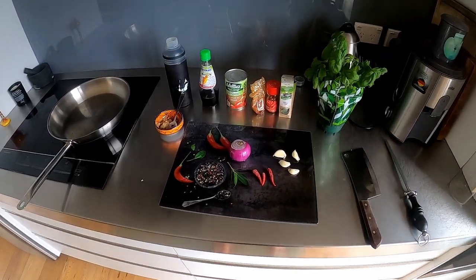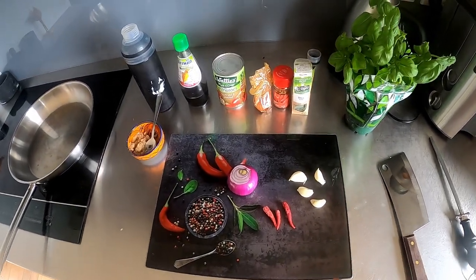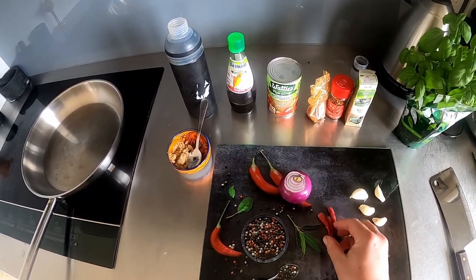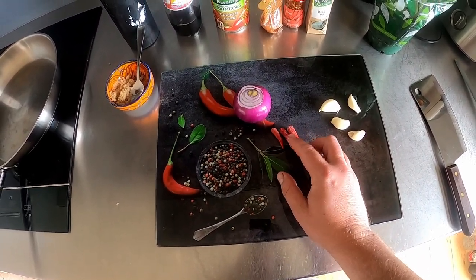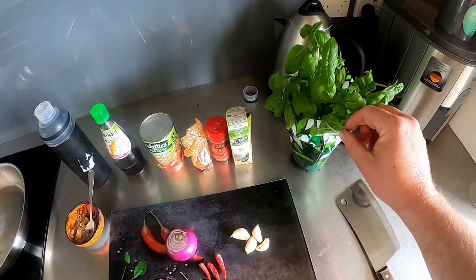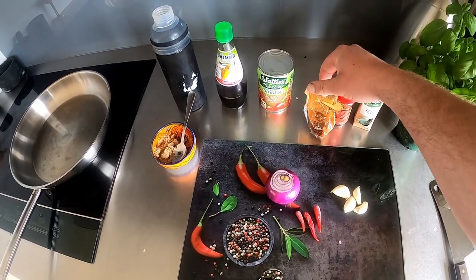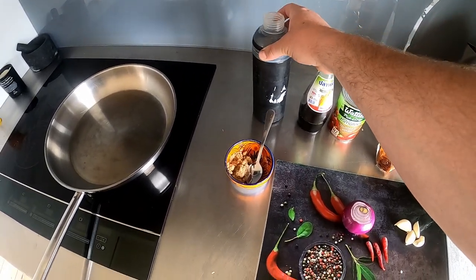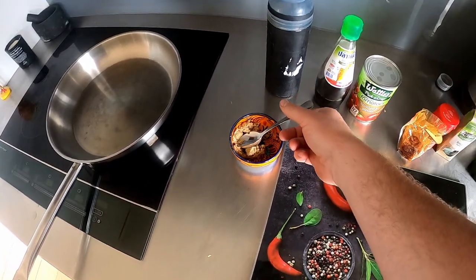Okay, so we've just got back from collecting the mussels. I'll just go through the ingredients that we're going to use. We've got one small red onion, some three bird's eye Thai chilies. They're really good for flavour and very hot. Four cloves of garlic, fresh basil, some dill, chilli again, paprika, tin of tomatoes, fish sauce, and some of the seawater that I collected earlier, and a wee bit brown sugar.